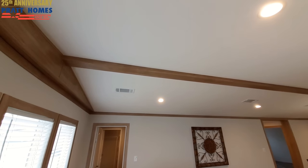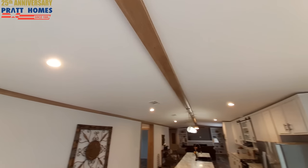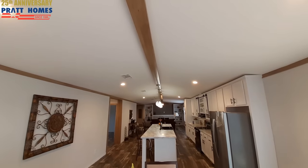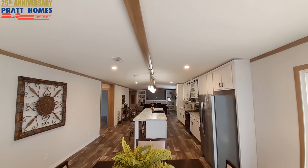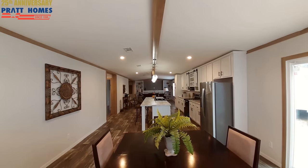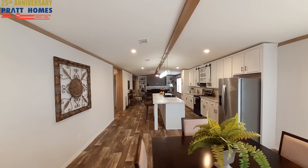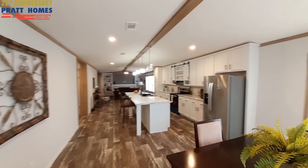You got in your vaulted ceiling here, this beam that runs the whole length of this section of the home. Like you can't hardly see the end of that. That's how long this thing is.